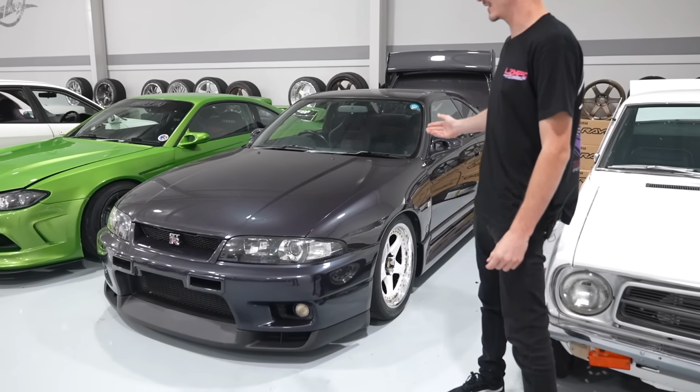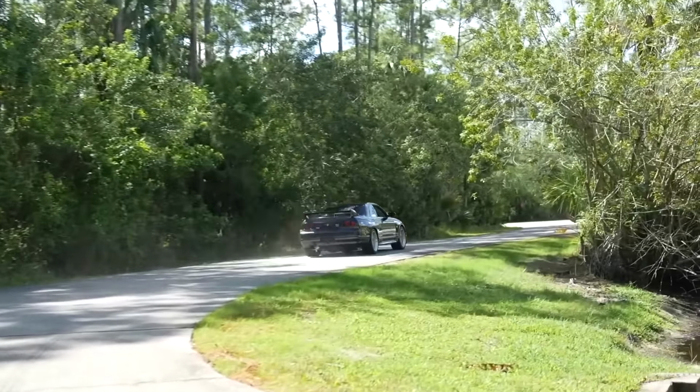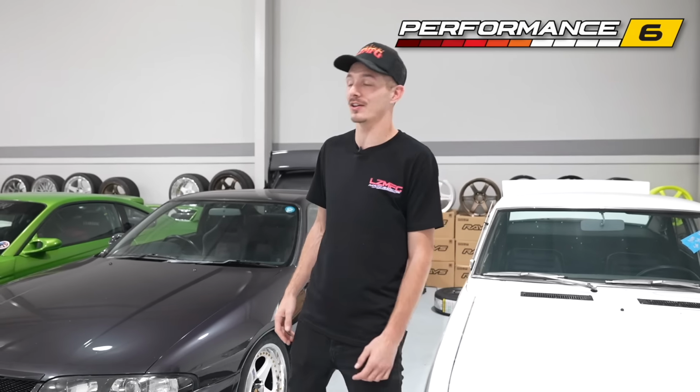This car, performance-wise, is nothing to write home about, even though it did a pretty good lap time around here. It's essentially a stock GTR, so I'll give it a 6 out of 10. I mean, it's not bad, but it's certainly nothing great.